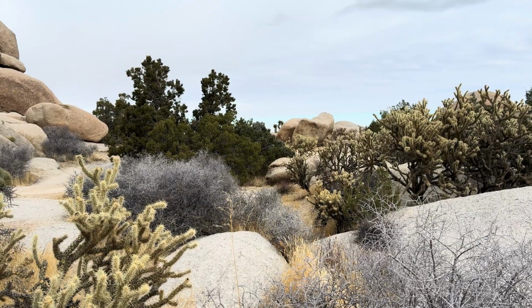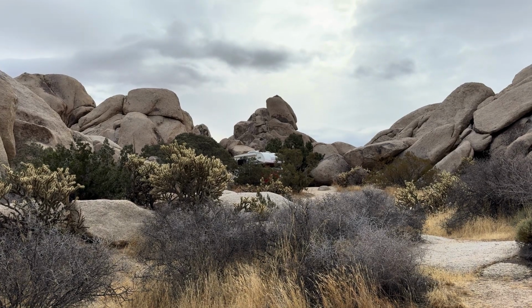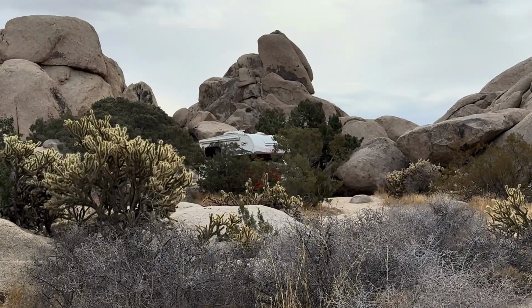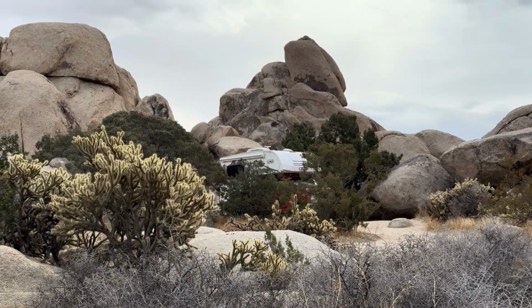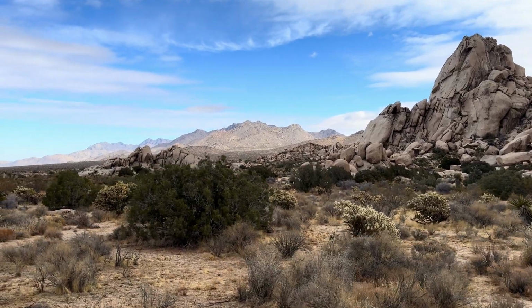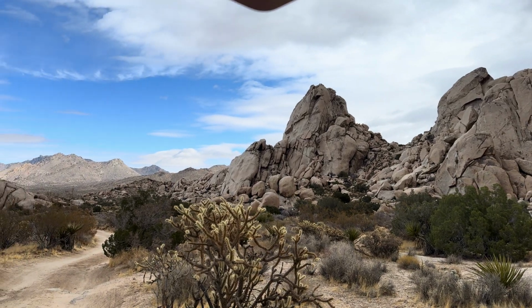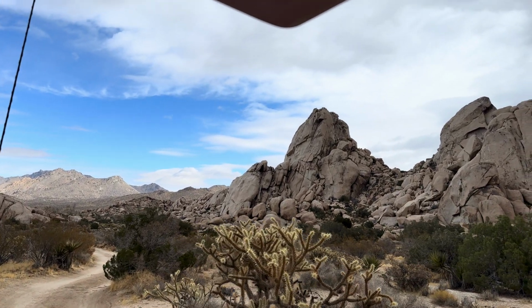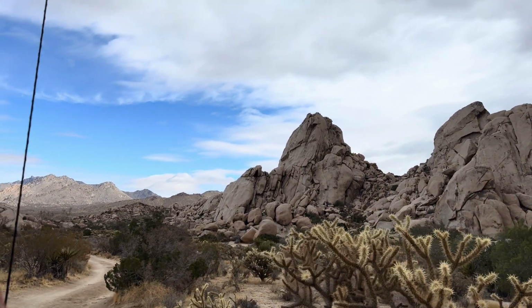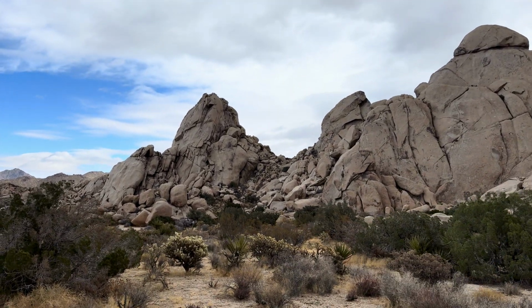Morning dawns, gray and heavy with clouds. Rain is on the way, and out here, wet roads quickly turn to mud. Reluctantly, we pack up and head out, leaving this incredible place behind. As we drive home, the occasional raindrop begins to fall, a rare gift in the desert.